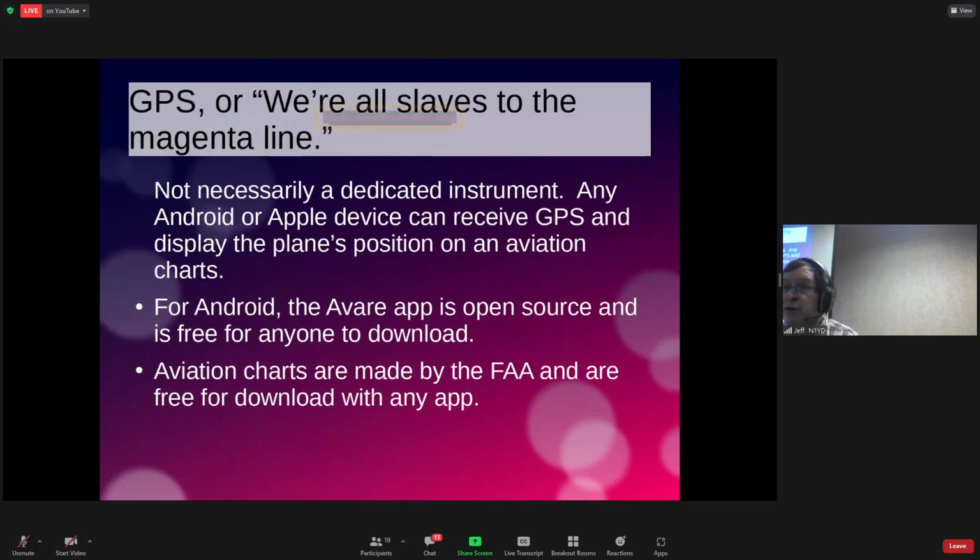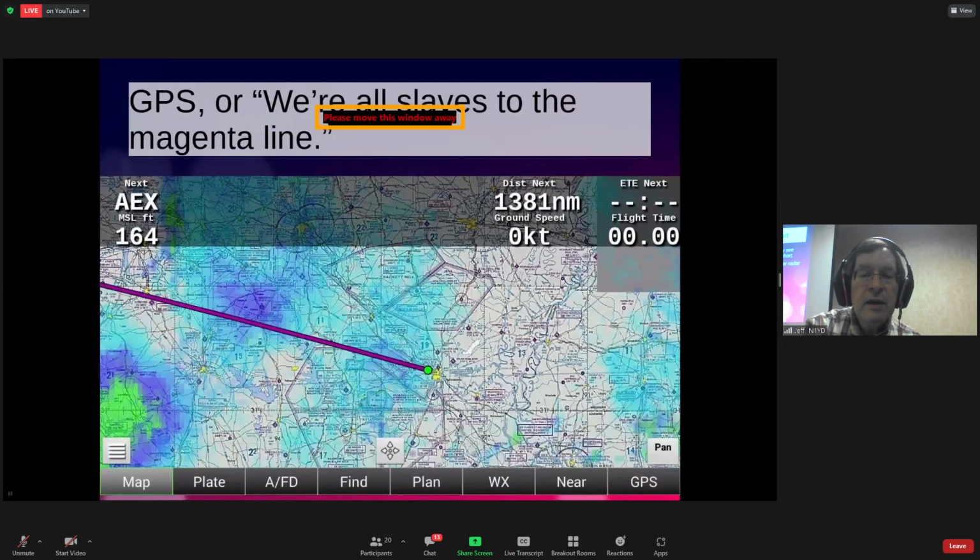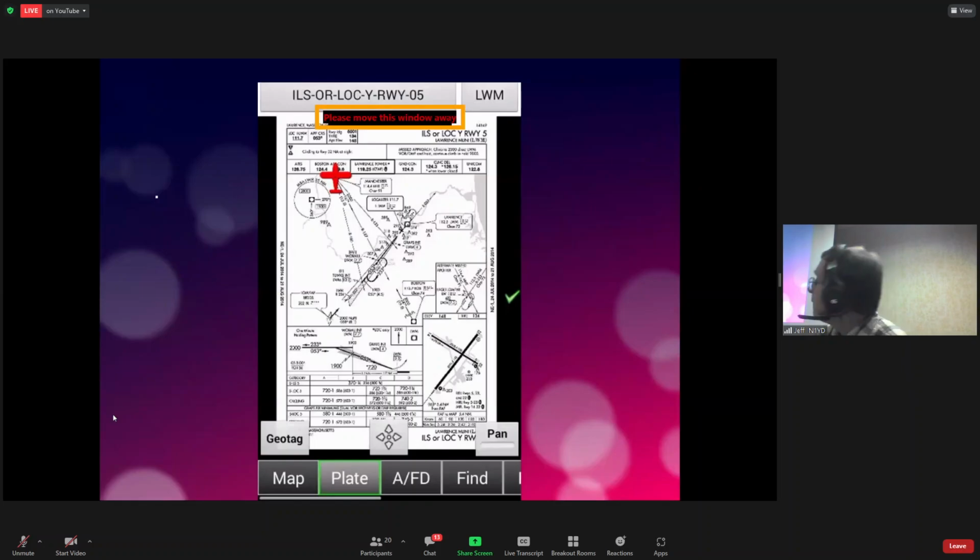The actual aviation charts are made by the FAA. They're available free to download. Any app downloads them. The whole idea of it is that you can be flying somewhere. You set up, this is where I want to go on the app, and you see the aviation chart, you see the weather. That green might be more of a concern down here on the left, or whatever. This particular screenshot doesn't show it, but your plane's position is shown as well. If you're flying in instrument conditions, you can have this instrument approach plate, and your airplane's position is shown on the approach plate.